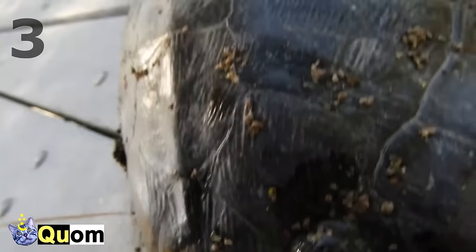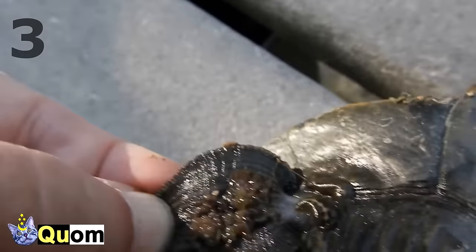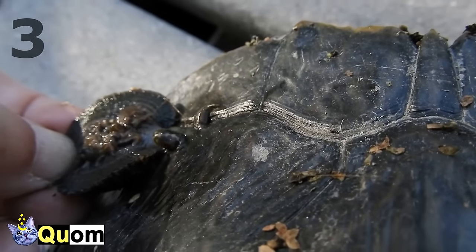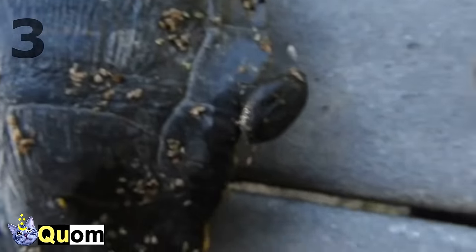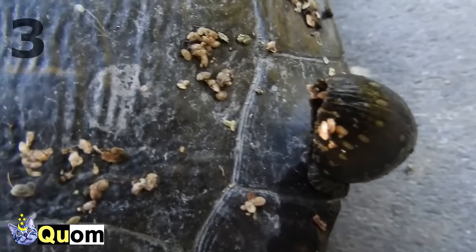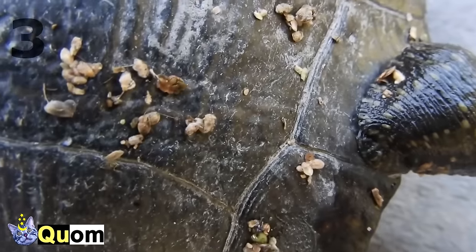Oh my goodness. There's another one here. Ooh. And it's got babies. Gross. Gross. Okay, let me see, what else can I do here? I need one of those tool things that I can scrape these off.